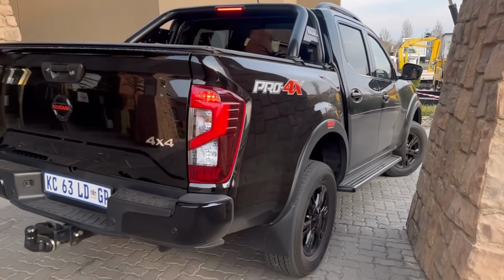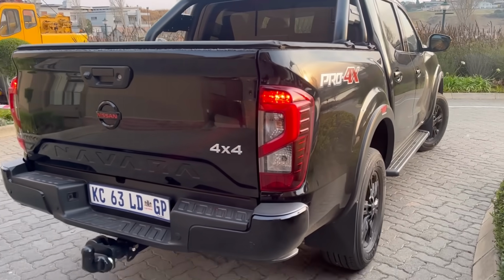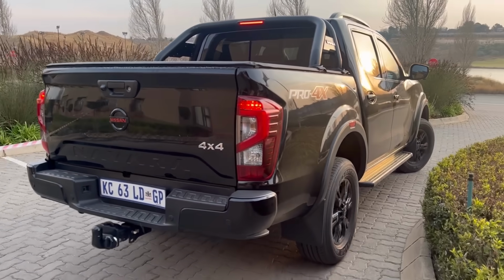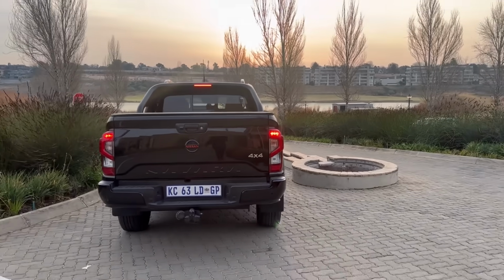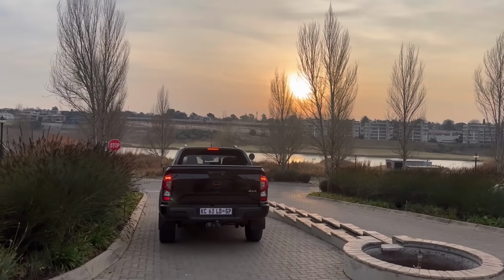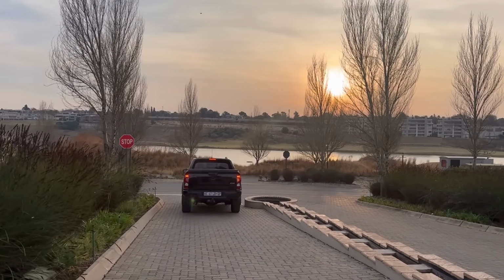And shout out to PA for recording this part of the review. As you can see, this car is very reflective, so she was trying at all times to stay at angles where she doesn't appear too much. It's also the reason why we did this review in the evening. During the day, it was just not working. Anyway, well done, PA, well done.